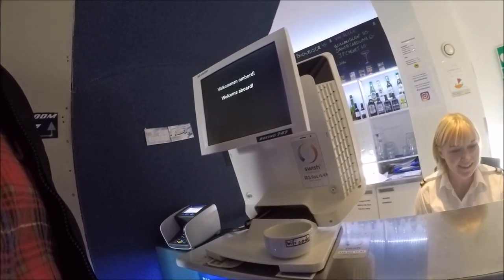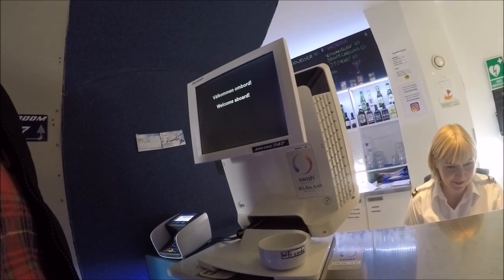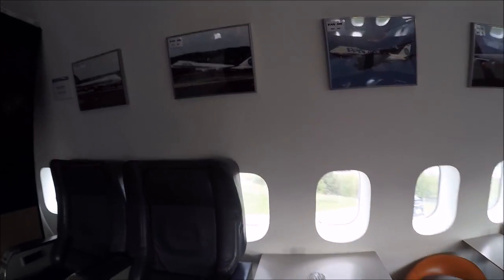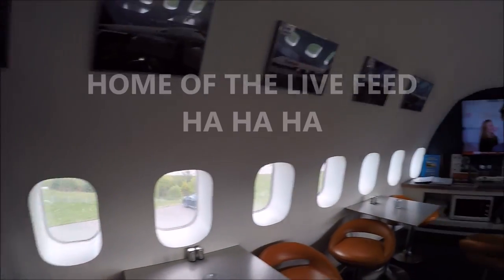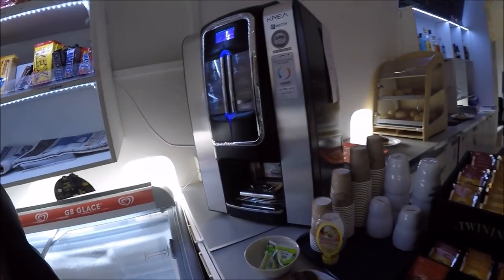It's Skilton, S-K-I-L-T-O-N. Yes, you had a double room. This is incredible. Friends, this is an airplane. It's right beside the airport. Here's the nose of the plane. Here we are. Oh, here's some pictures of it. Look. This is really, really cool.